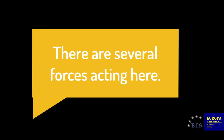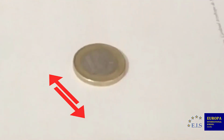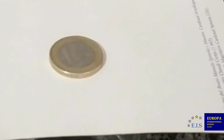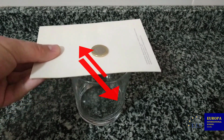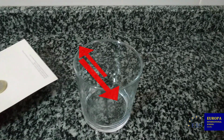We must understand that there are several forces at work here. Let's focus on two: the force we apply to the card and the friction between the coin and the card, which is itself another type of force or interaction. The force we are applying is lower than the friction force, so the friction force is still more predominant for the coin, which is pulled with the card.